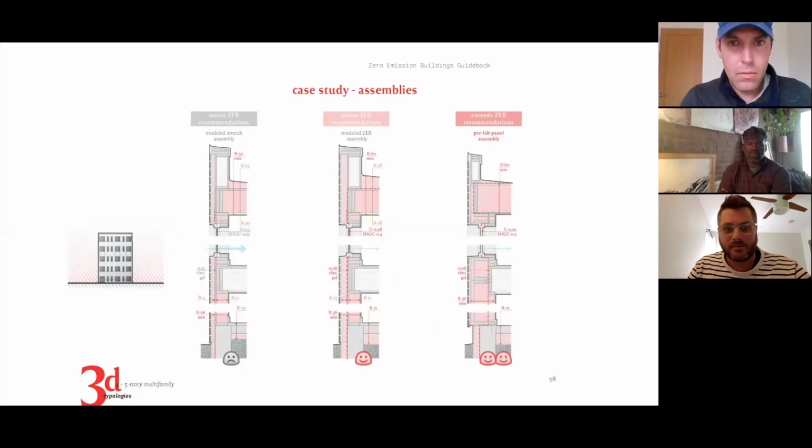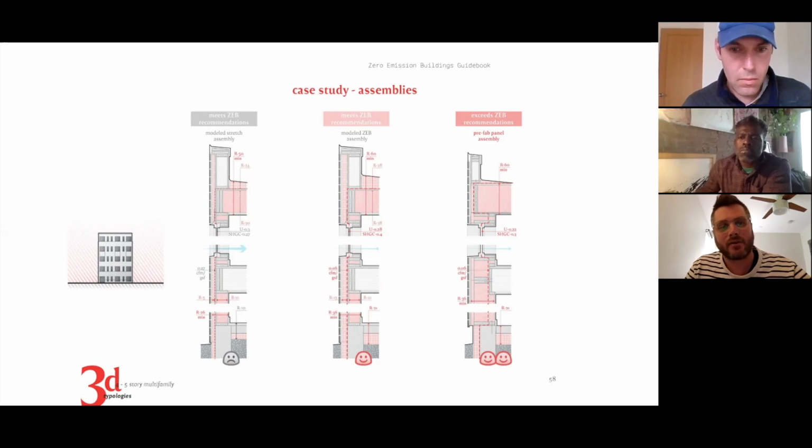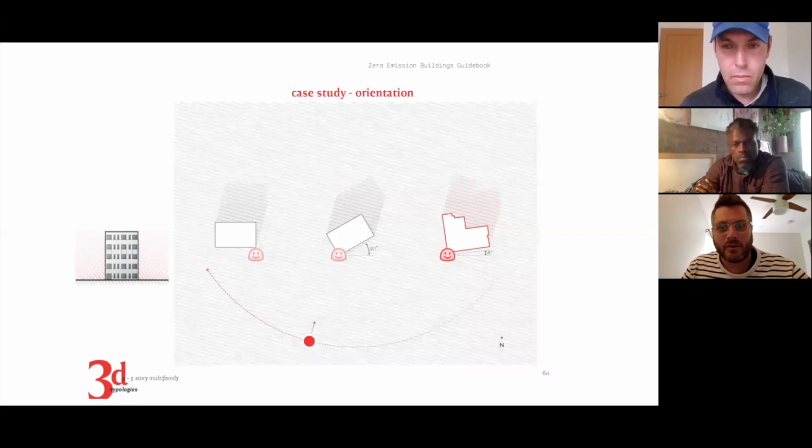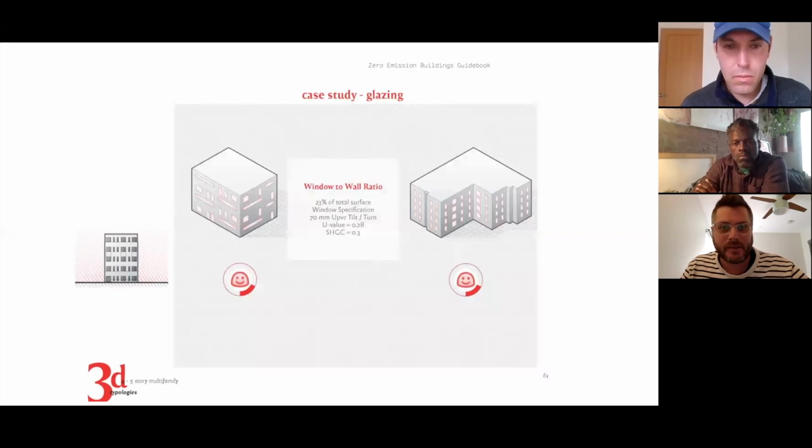And then this is highlighting the assemblies we modeled. So here we look at the overall zero emission building assembly that we modeled through the parametric modeling software and the stretch code building. And then this is actually taking a look back at what the massing looked like, what its orientation was, what its percentage of glazing and U value and solar heat gain were.